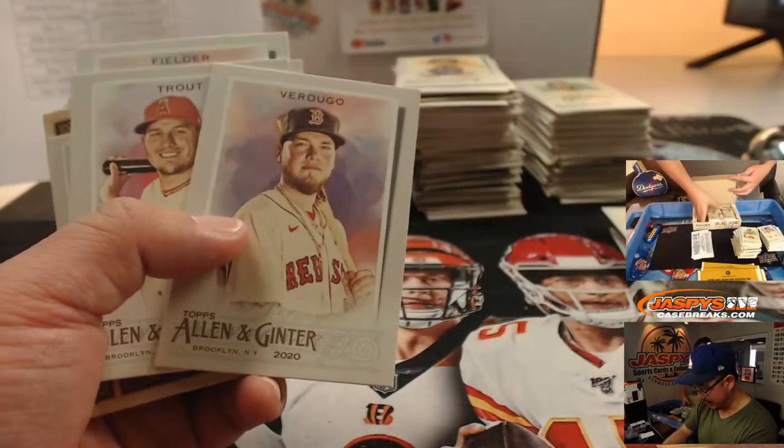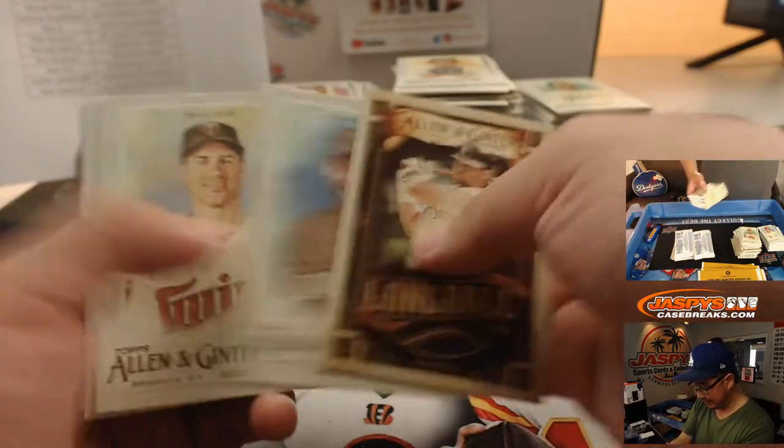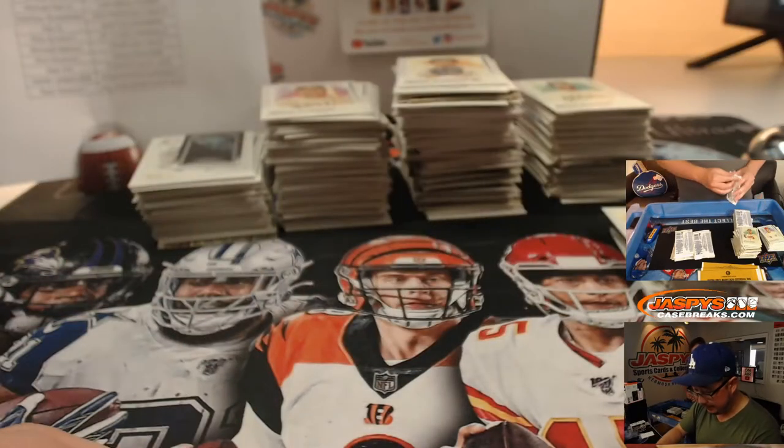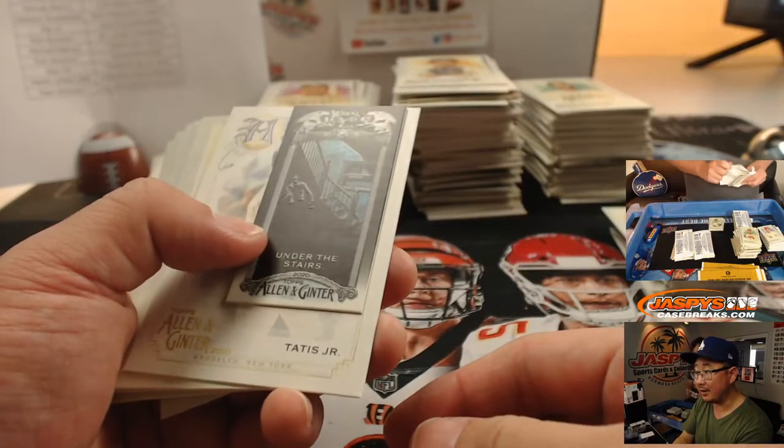Verdugo in his Red Sox gear. I don't think I've seen him in a Red Sox gear yet. At least not in a... I have on TV, but not in a set. Under the stairs. Scary.